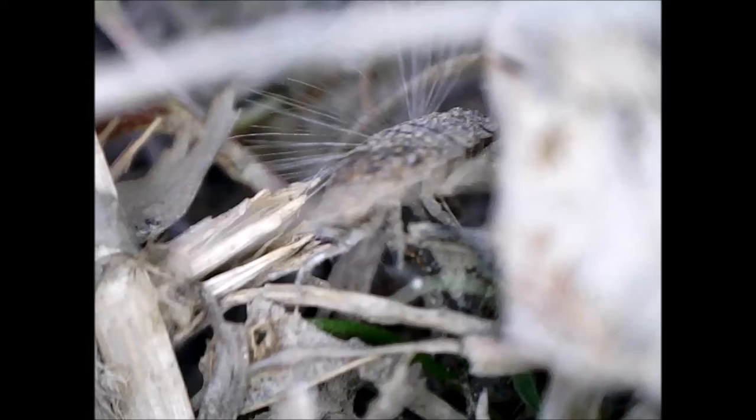This looks like a woodlouse. They're actually crustaceans rather than insects. They eat mostly dead vegetation.